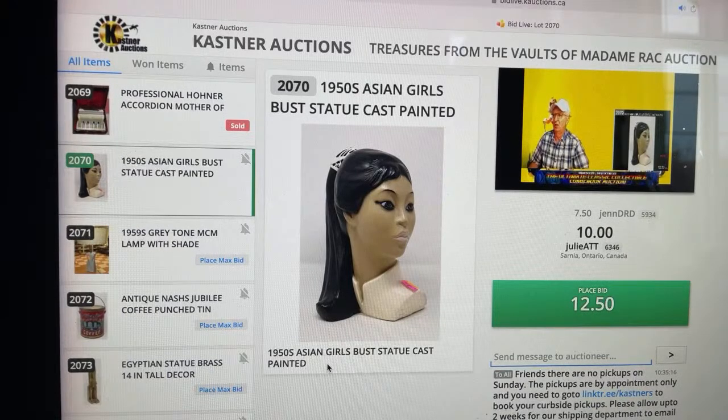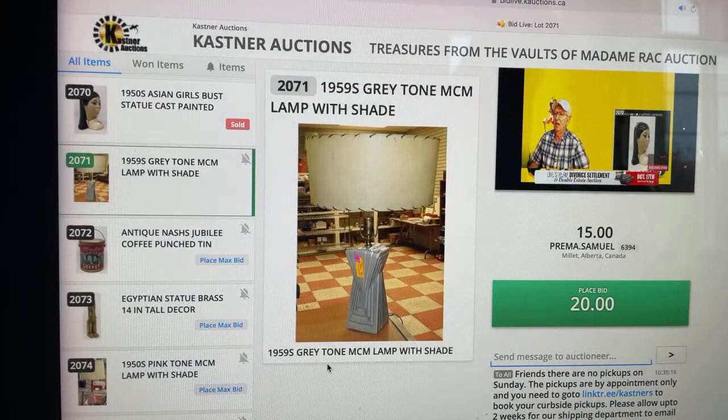$10, so $10 heading for Sarnia, Ontario. Mid-century modern lamp. Cool looking piece. 59 gray tone lamp with shade 1520.